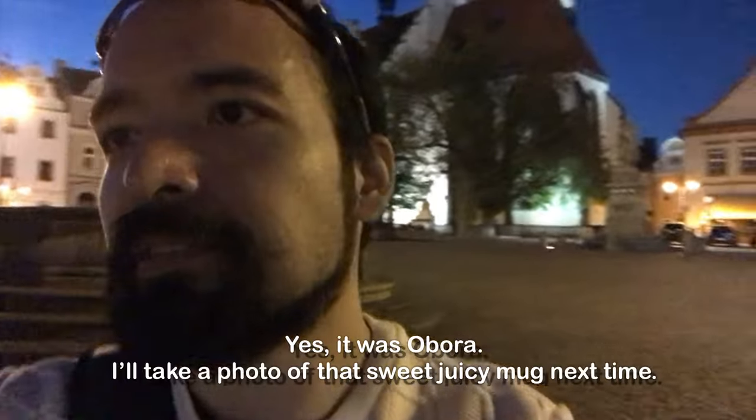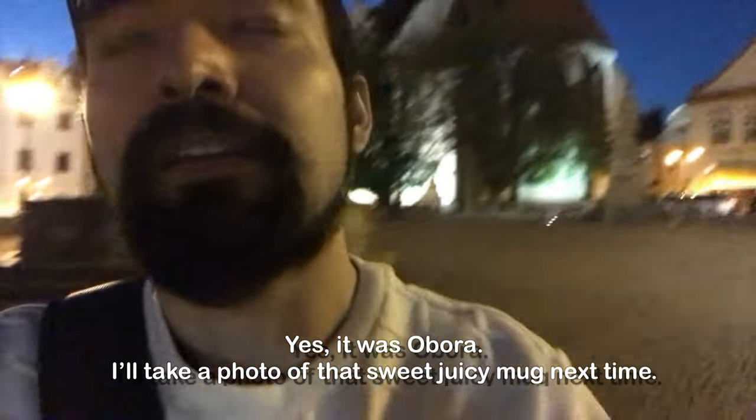So this is where I took... Where is it? I don't see it. Right there, this little kiosk. I don't know if it's a kiosk, I'm going to call it a kiosk. Where I took a beer. The name of the beer, I think, was Obora. It was either Odbora or Obora. I'm not sure. I think it was Obora. It was pretty good. Blonde beer, classic Czech beer.